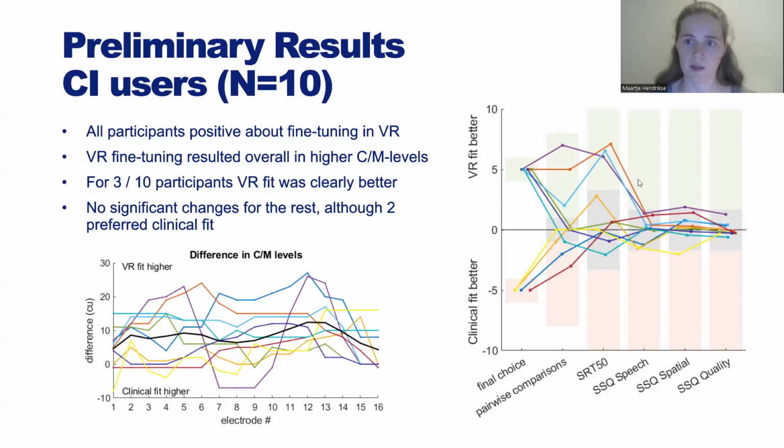In the plot on the right, we can see the results for each one of the participants. Again, the colored lines are the participants. So we see whether the final choice was for the VR fit or the clinical fit, whether they had a preference for one or the other in the paired comparisons, whether their speech reception threshold was different, and whether the SSQ scores were different.